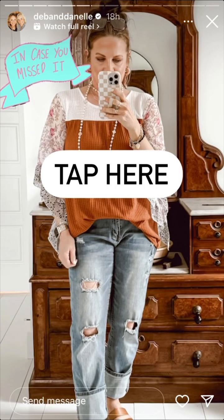Shirt. This is so me. It's like all different, as you can see, all different colors and patterns. It has these fun sleeves that are a sheer fabric, which is really in right now. They come in.